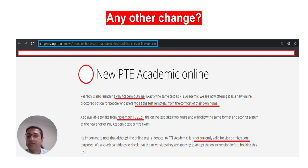And through a proctor-enabled software, Proctor being one of the most popular softwares used in the world, it will be seen that people who take the test in an environment which is at home, or not in a physical test location, don't cheat in the test. It's a very solid foolproof system that will be watching how you take the test at home. And the new PTE Academic Online test will also be available from 16th of November 2021. The online test takes around 2 hours, as mentioned over here, and will follow the exact same format and scoring system as the new shorter PTE Academic exam.